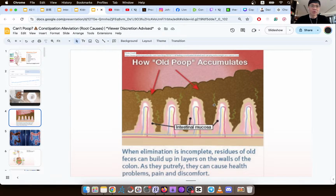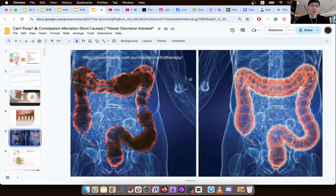What happens when you have chronic constipation? Your elimination is incomplete. So you have residues of old feces building up in layers on the walls of the colon. As that waste material putrefies, it will cause health problems, pain, and discomfort. Putrefying basically means decay and rot. And that's what most people are dealing with.